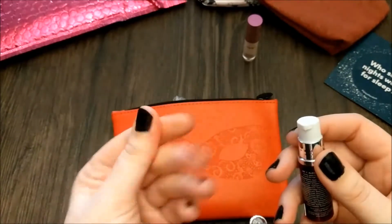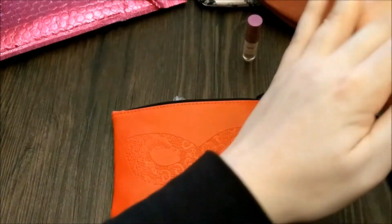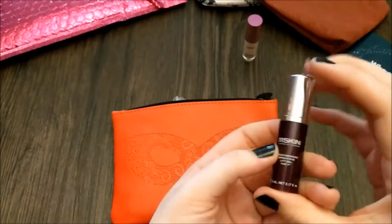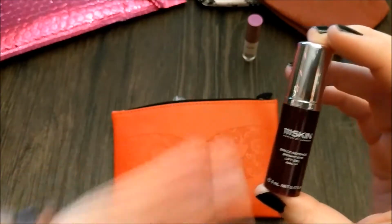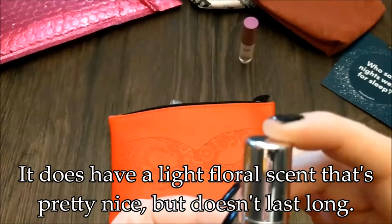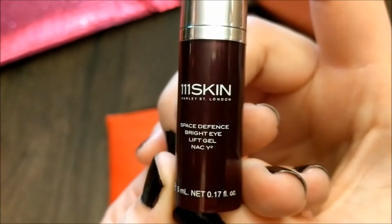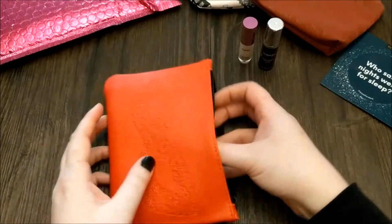Just want a little bit. Oh, okay. Yeah, it's just like an eye serum. Oh, wow. Okay, a little bit goes a long way on that. So that's a nice sample. I like it when the samples, even if you don't get a huge bottle, you need such a small amount to get the payoff. It has a scent to it. Maybe I'm just smelling my lotion. But yeah, so there we go. I don't know what a lift gel is supposed to do, so I guess I'll give that a try.